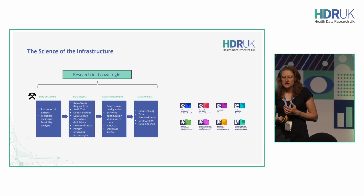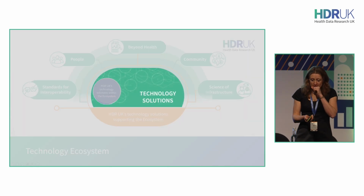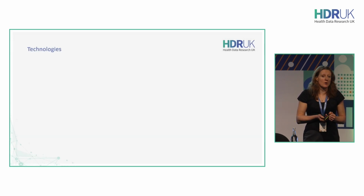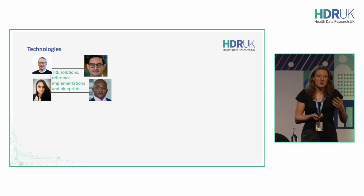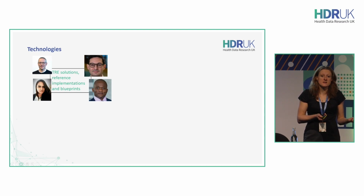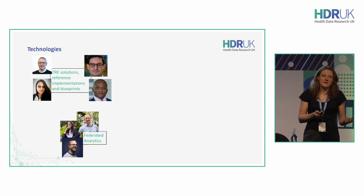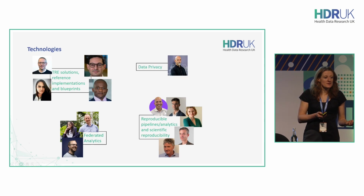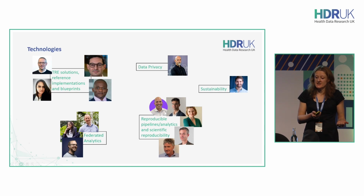On to technology solutions. There are some absolutely fantastic solutions out there within the wider technology ecosystem. We're going to be hearing about quite a few of these during some lightning talks straight after lunch. We've got people talking about trusted research environments and standards around this space. We've got some talks on federated analytics. We're looking at reproducible pipelines and scientific reproducibility. And then as a final session today, we've got talks on data privacy, sustainability, and then onto AI.